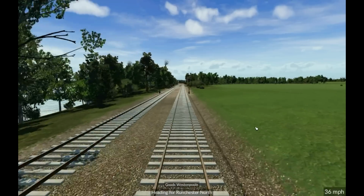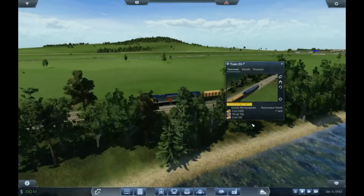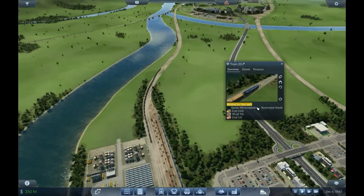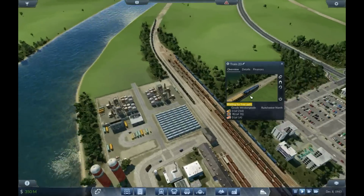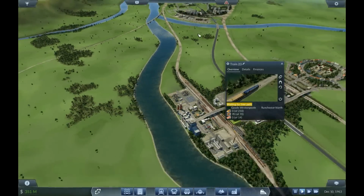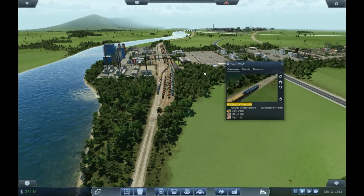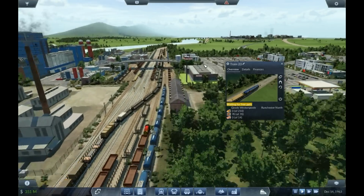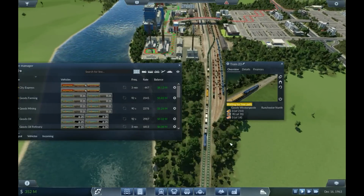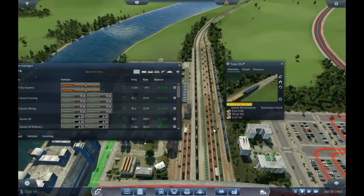Right, so we should be coming up on these sidings here. We got a red light? Oh, we got a red light. How come we got a red light? We shouldn't be having red lights. Possibly due to a lack of signals, I would say. Oh, is he going down there? Oh, he shouldn't have been going through there. What's going on? Okay then.